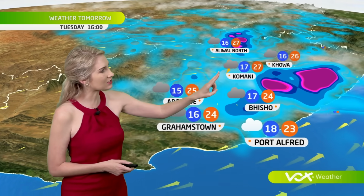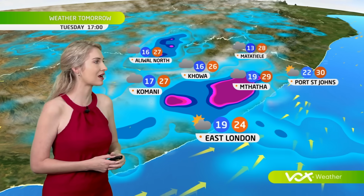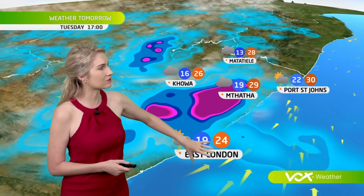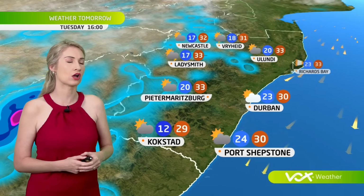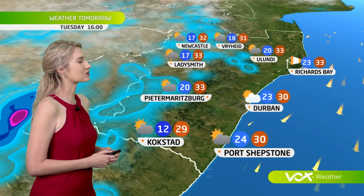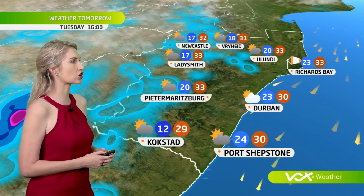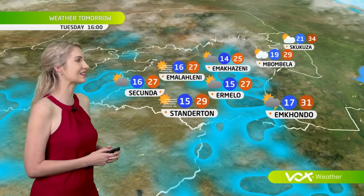We can see these pink dots over parts of the Eastern Cape, especially near Mthatha. A few of those storms could likely become widespread and bring a few severe storms and also isolated storms possibly moving over the Wild Coast later. It's windy, hot and humid along the coast of KwaZulu-Natal, with only a 30% chance of a few storms moving over the northern regions, but later by Tuesday night becoming scattered over the bordering regions near Lesotho.